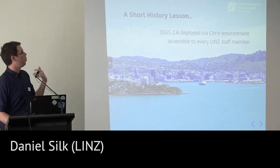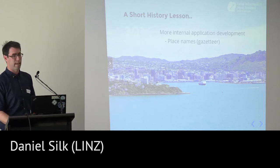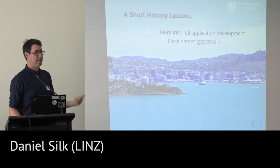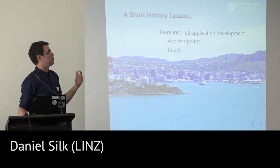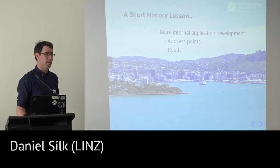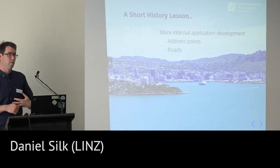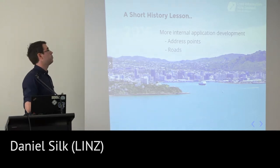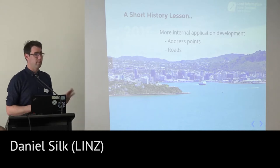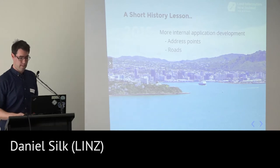Since then, there's just been more teams switching from some legacy solution to managing their data in QGIS. So our place names, gazetteer data, is all managed via our QGIS plugin now. Our address points and our addressing roads are all managed by QGIS plugins. So I was doing a quick tally, and I think we've got over 20 people that are doing some form of open source GIS development across the organization, and another 20 or so that are using QGIS for data management every single day when they come into the office.